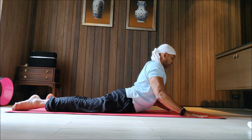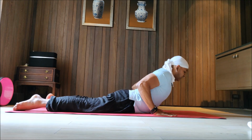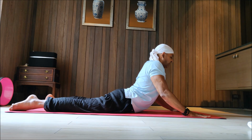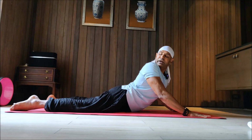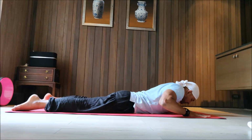Now come up like this. You see? Easier. If you keep them here, maybe it's difficult to hold your body. So start from here. Put them a little further front on the mat. And then slowly turn your head to the right side. Look at your right shoulder. And through the right shoulder, look at your left heel. Okay? And lie down. That's all.